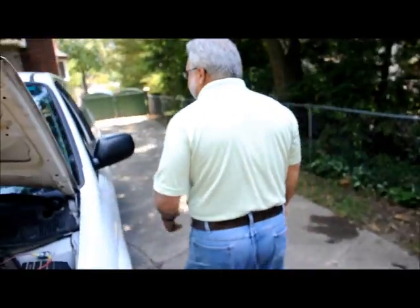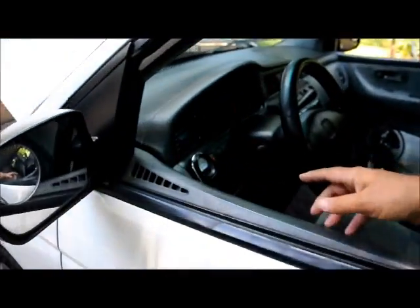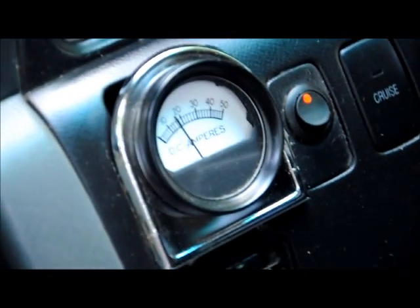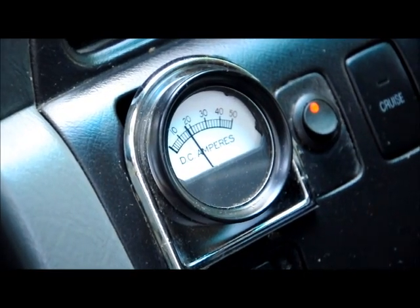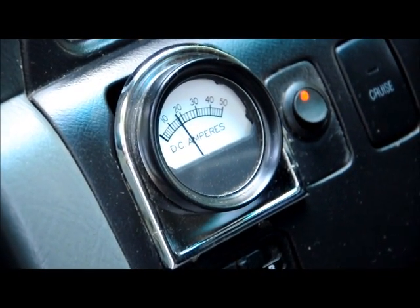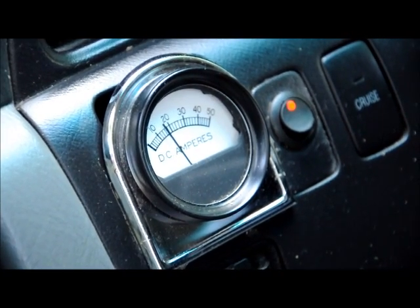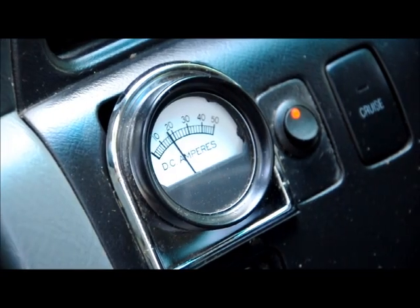Let me show you something else here too. I want to show you the amperes right there. And that's all it takes, is between 10 and 20 amperes to get your engine started, to get the hydrogen working. And once that happens, then you are running on gasoline or hydrogen assisted gasoline.